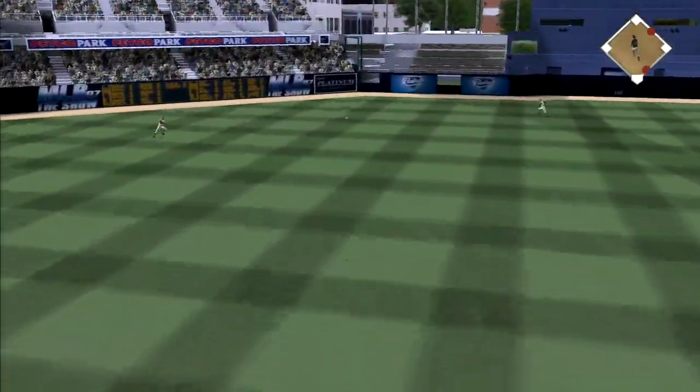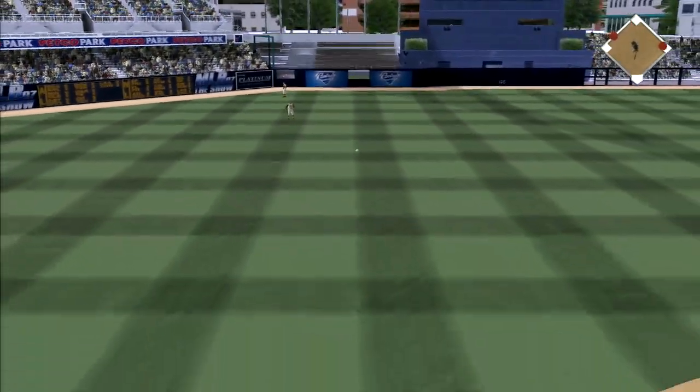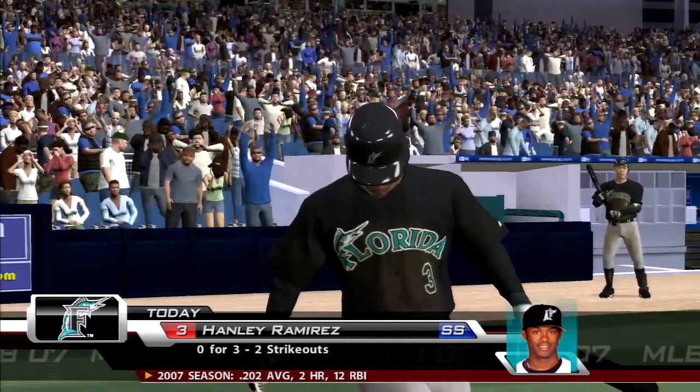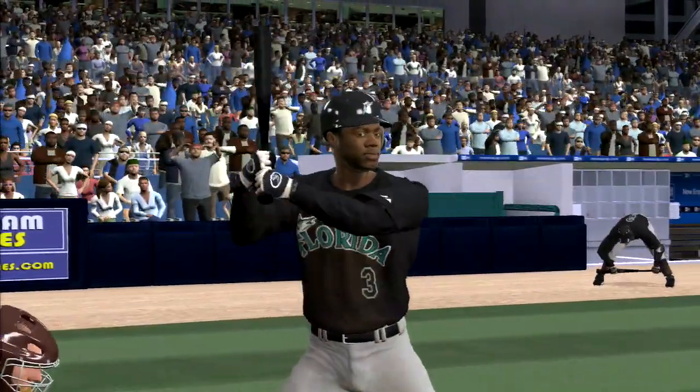Now a ball lined toward the gap in left center. And that'll fall. And we'll see here, long throw to third. And he is safe on a close play. Hanley Ramirez will try and turn it around. 0 for 3 with a couple of strikeouts thus far.